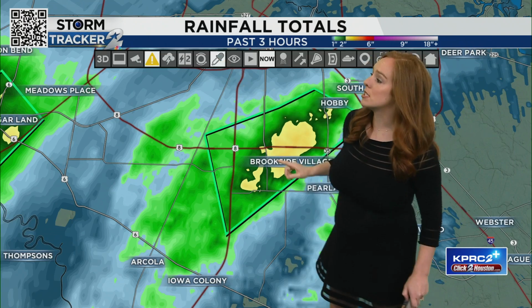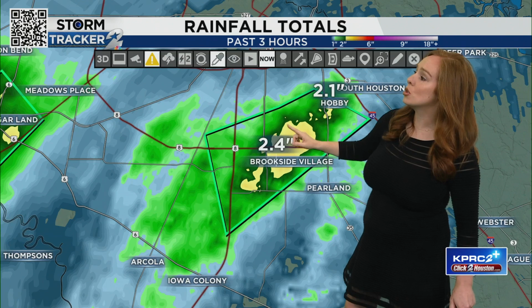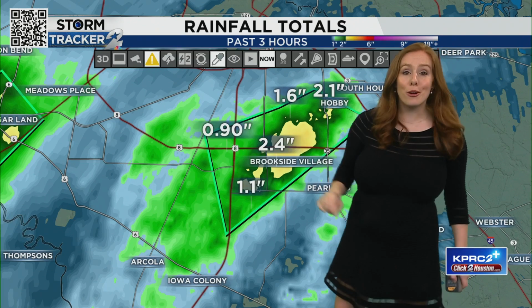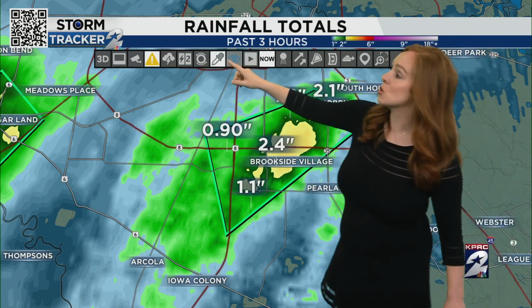Radar estimate rainfall totals here are showing anywhere from 1.5 to 2.5 inches. Certainly heavy enough to cause ponding on the roads. Any construction zones, that's going to be a big threat here as well.